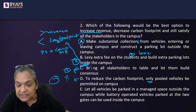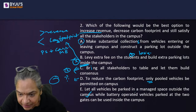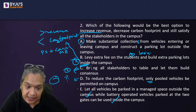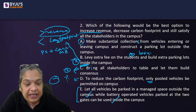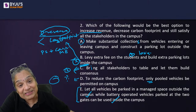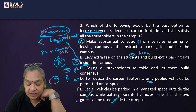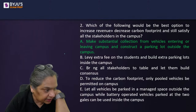Let all vehicles be parked in a managed space outside the campus, while battery-operated vehicles parked at the two gates can be used inside the campus. This will help reduce carbon footprints, but this is not going to bring in any revenue. You are looking at increasing revenue also. Therefore, to increase revenue and also help with the pollution factor, option A is the best answer. Got it?